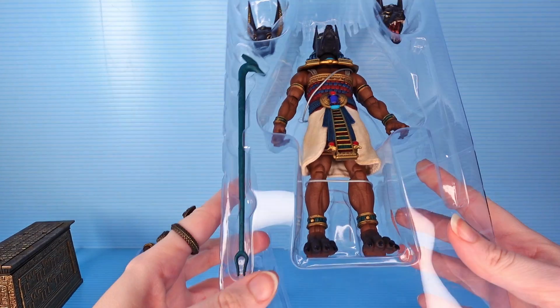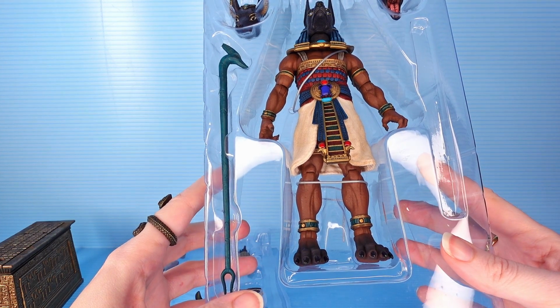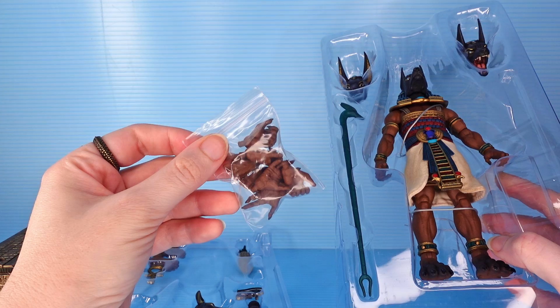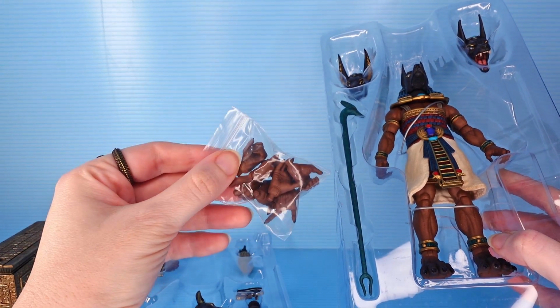It's a lot of stuff, and my review space is pretty small. So I'm going to have to shuffle some things around. Bastet's hands came in the clamshell, but his just come in a little bag. How quaint.